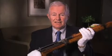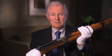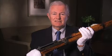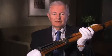I'm Alan Coors. For many years I've enjoyed studying and collecting military rifles. Their design, use, and place in history are fascinating to me. And here is a real treasure from the collection of the National Firearms Museum, a Mondragon semi-automatic 7mm rifle.